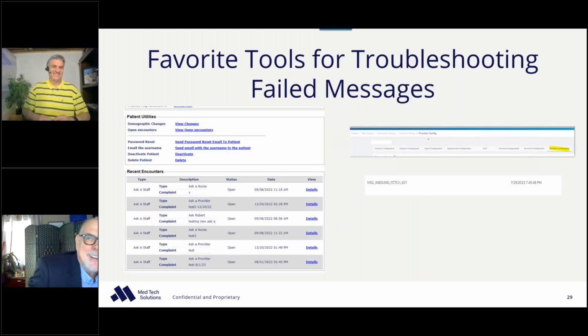Okay. So are these your favorite tools? They are, because I'm a nerd and these are what I use the most. So if someone's saying, I have a patient who says they've sent 3 messages to us and we haven't received any of them, one of the things I can do is go into Practice Portal. That's my troubleshooting application.